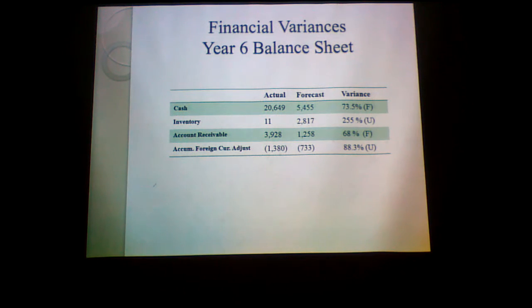And the last variance is accumulated foreign currency adjustment. In the 2-year plan, we assumed that the Syrian peso would have slight changes based on the previous currency trends, but in reality, the exchange rate was much higher, and it caused this unfavorable variance.